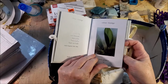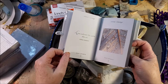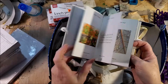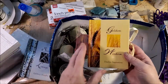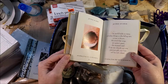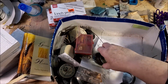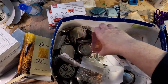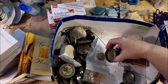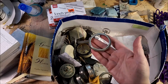I wish I'd had these out the other day. They would have been perfect for something we were doing. But I loved the little quotes in them, and I thought they would be perfect to actually cut up and use. But then, what really intrigued me about this box, which I have not even gone through, were these. There's some like that. This was what really grabbed my attention.